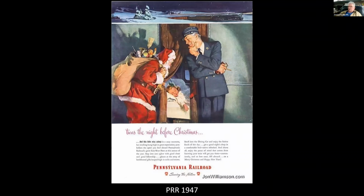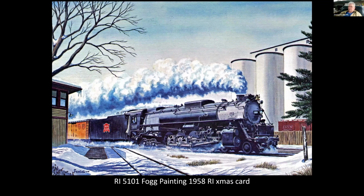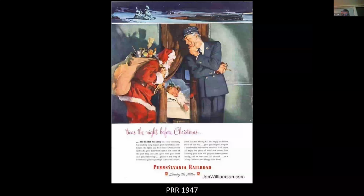And of course, here's Pennsy, Santa and the conductor, 1947. Now it would be viewed as kind of creepy, having people peeking in on a sleeping kid. Exactly. Back then it would have been thought cute. Today it would be, no. Yeah, I could just see the company lawyers going, no.